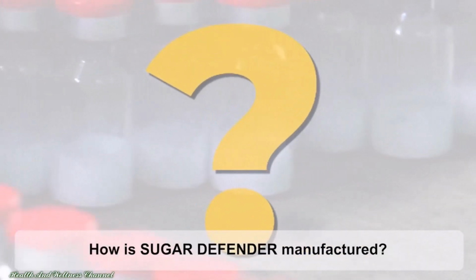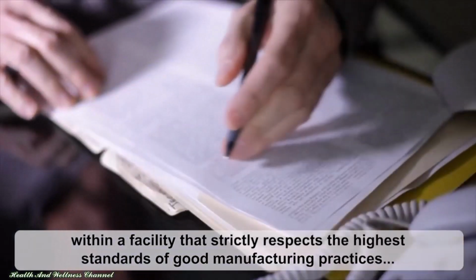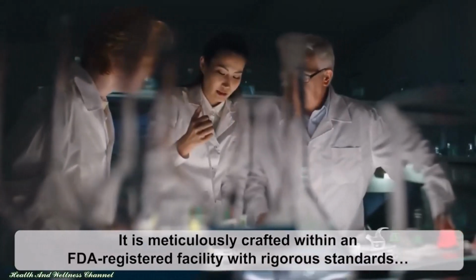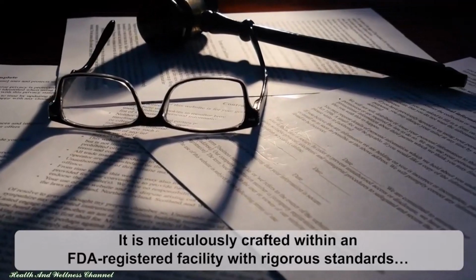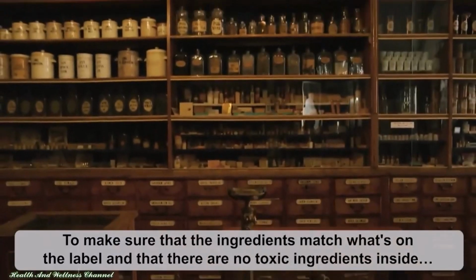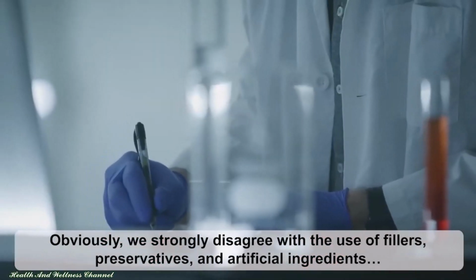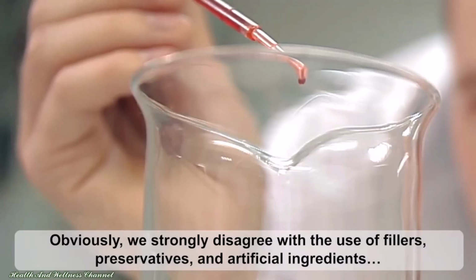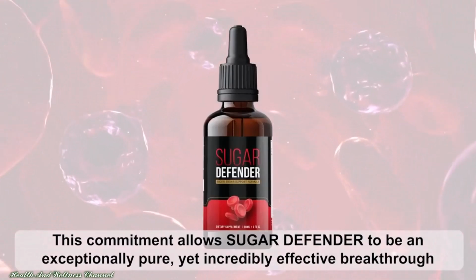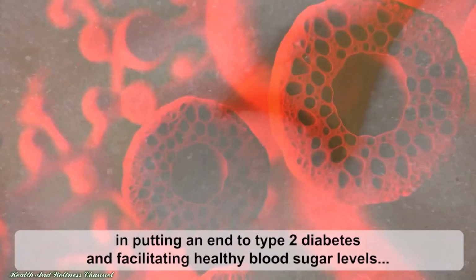Question: how is Sugar Defender manufactured? Sugar Defender is proudly manufactured right here in the United States within a facility that strictly respects the highest standards of good manufacturing practices. It is meticulously crafted within an FDA-registered facility with rigorous standards. We've also had our formula tested by an independent third-party laboratory to make sure that the ingredients match what's on the label and that there are no toxic ingredients inside. Obviously, we strongly disagree with the use of fillers, preservatives, and artificial ingredients. This commitment allows Sugar Defender to be an exceptionally pure yet incredibly effective breakthrough in putting an end to type 2 diabetes and facilitating healthy blood sugar levels.